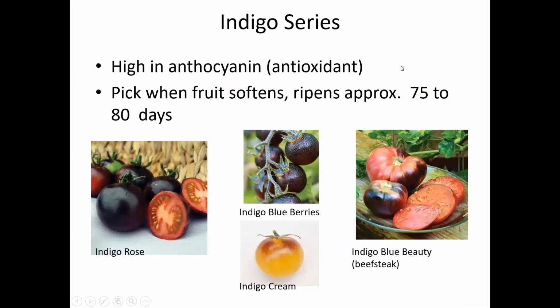Then there's the Indigo series of tomatoes. These were developed at Oregon State University, I think. Anyway, they're high in anthocyanins and antioxidants, so they're supposed to be very healthy for you. And there's all kinds of different indigo tomatoes now, indigo blue and indigo gold and cream and rose. But you have to pick this when the fruit softens. And they usually take about 75 or 80 days to ripen properly.